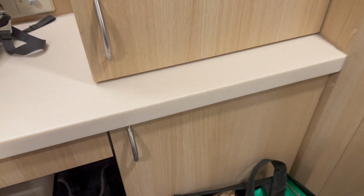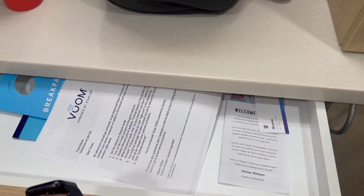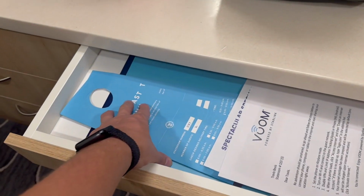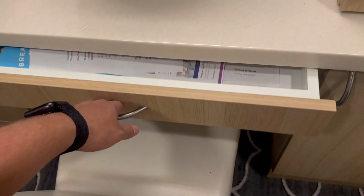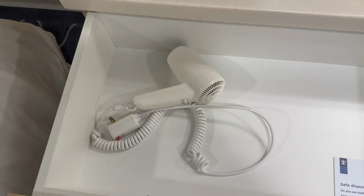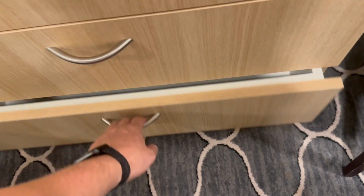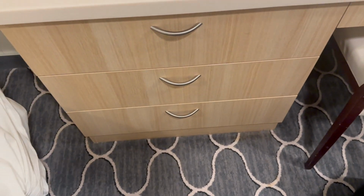Oh, and I forgot, down here on this side, we've got a fridge. Just your standard Royal Caribbean fridge. Chair here. This is also where you find the little things to hang if you want continental breakfast, information about different things, all of that, as well as a place to sit. And then we've got drawers in here. This is the one with the hair dryer in it, and then the other two are empty and ready for you to move into if you so desire.